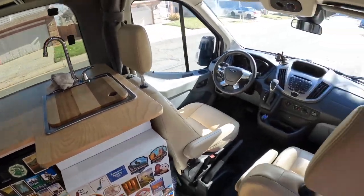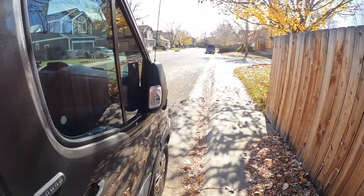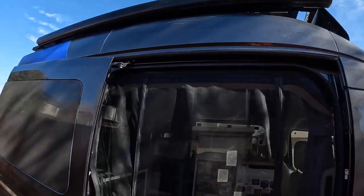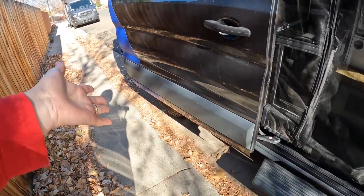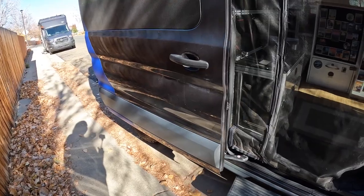And then we would go around and do a walk around on the outside and make sure the tires looked good, make sure the awning was put away properly, and then if we were plugged into shore power, that's put away. And then if we were on any leveling blocks, we get off of those and put those away.